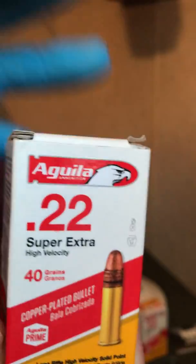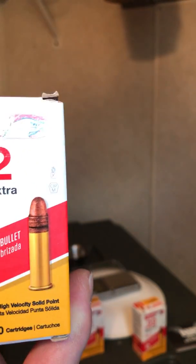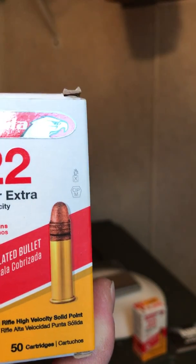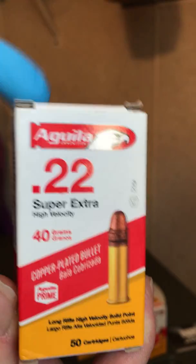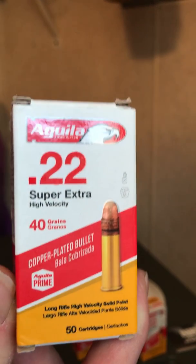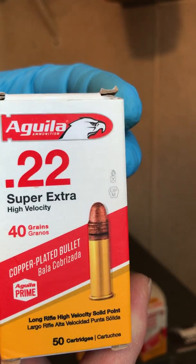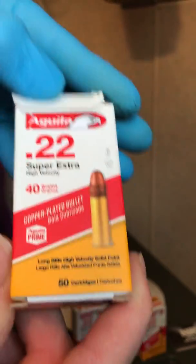Aguila makes a wide variety of ammunition, from mini shot shells for 12 gauge and 20 gauge, down to all different types of 22 LR rounds. One of my favorites is their Colibri. That is a real nice bullet. Anyway, let's get into it here.